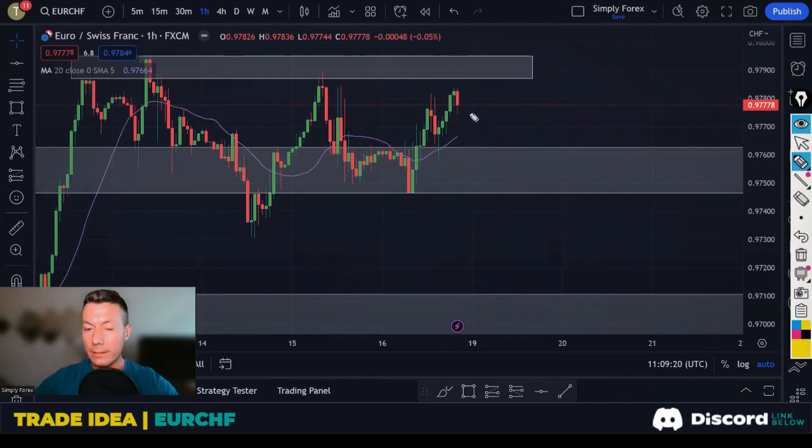Or we get a break, maybe price comes up here. Before we even wake up, price could be up around here. And then if we break this grey zone, perhaps get a bit of a retest, we can start buying this pair as well, because this has become quite an important level through here. So if we get a break of this level, we can also start buying this pair. So a few scenarios on how we can buy euro Swiss franc.